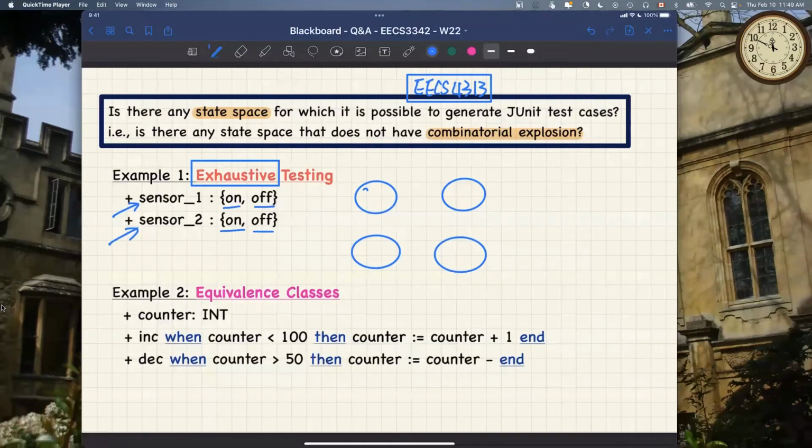You can think about sensor number one, sensor number two, for each of the four states. And of course, for every state over here, you have to talk about a particular combination of values for all the variables, in this case sensor one and sensor two. The initial state could be where both sensors are simply off. Maybe there will be one state where one is off and the other one is on, another where one is on and the other one is off, or maybe both are actually on. So these are the four possible states.